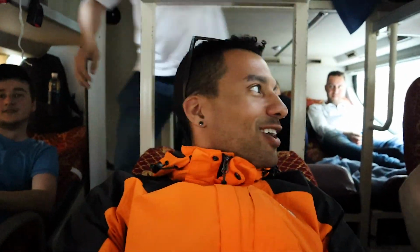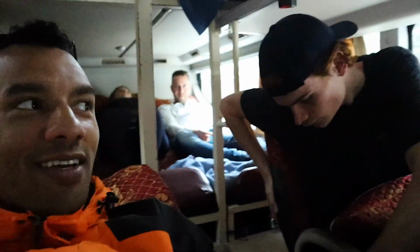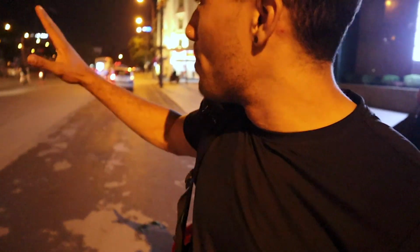Sleeper bus on the way back to Hanoi. About 4 or 5 hours. There's Tristan. There's Mark. And we'll be there before you know it. So, yeah. Back in the outskirts of Hanoi. It was a nice 6-hour-ish bus ride in. We took a pit stop in the middle. I had some pho. Nothing to write home about, but it was food. So our bus just took off.